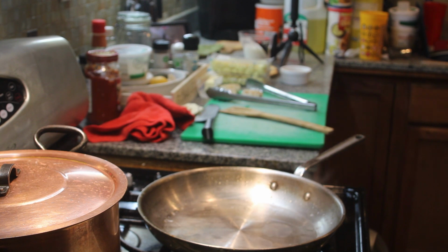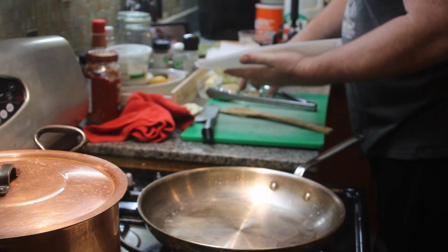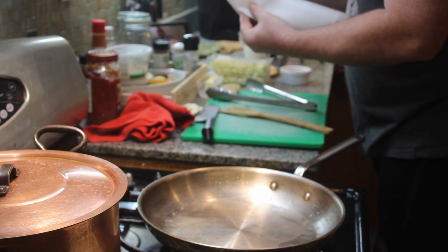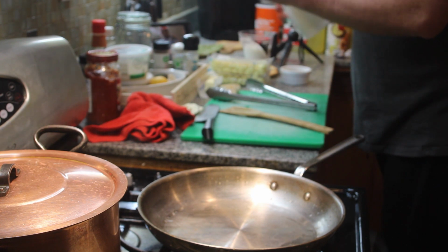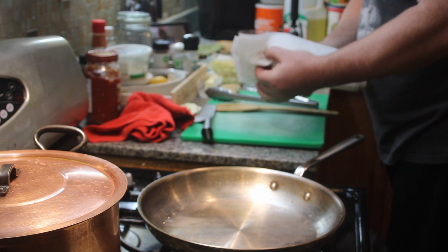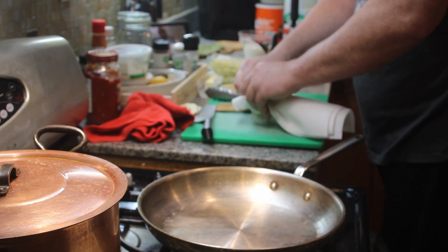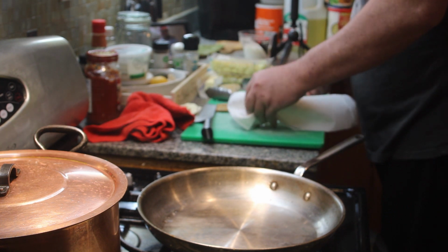One, two, three. Usually 3 pieces of paper towel will do this quite nicely. Grab a hold of the bottom of your garlic, and where the roots would be, you want to pinch it. Pinch your garlic and it'll all start coming out.